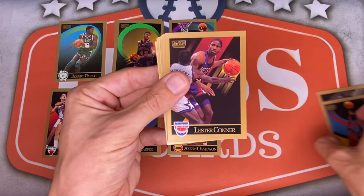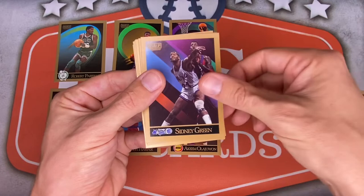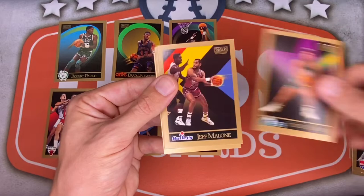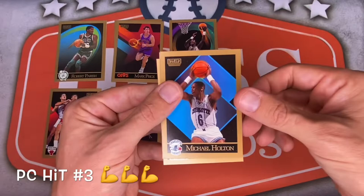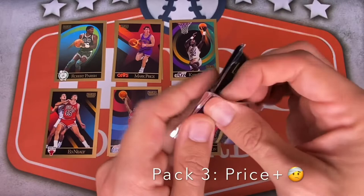Lester Conner for the Nets, Johnny Newman for the Knicks, Mark Alarie for the Bullets, don't remember him, Sidney Green for the Magic, Mike Jaminski for the 76ers, Wayman Tisdale, Steve Alford, Jeff Malone for the Bullets, Mark Price, very nice, been a little bit since we hit a PC, Michael Holton for the Hornets, Vinnie Johnson for the Pistons, and Thurl Bailey for the Seattle Supersonics. Goodness, excuse me. Supersonics. Oh yep, losing it, just like these packs.